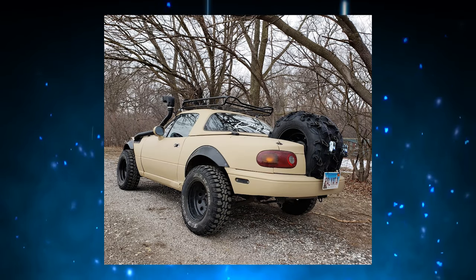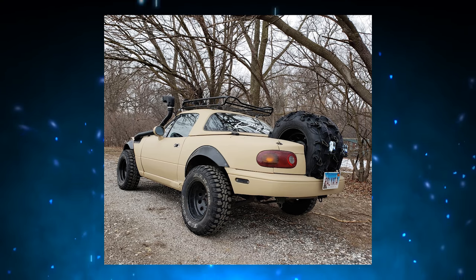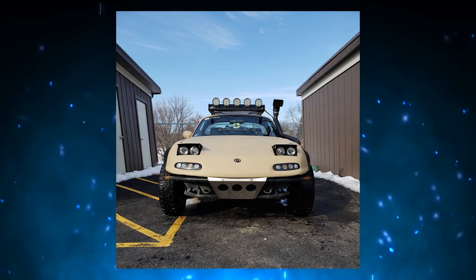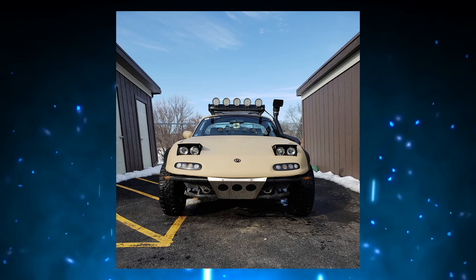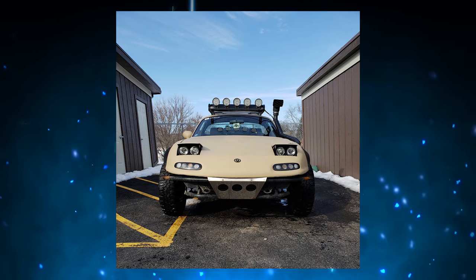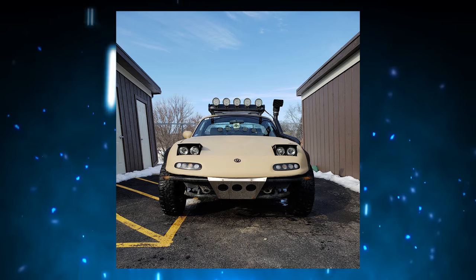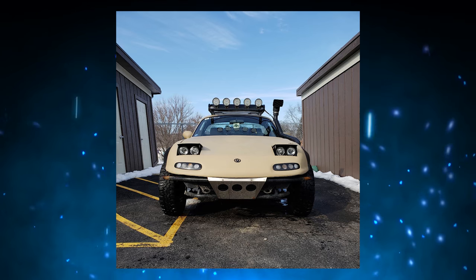I think Miatas are probably one of the best cars you can buy, value for dollar, if you're looking to get into the scene. I've always said that and I'll continue to say that forever. But I also love Miatas because you can do stuff like this, and it's still going to behave just fine. It's still a Miata. The body, it's just awesome to see.